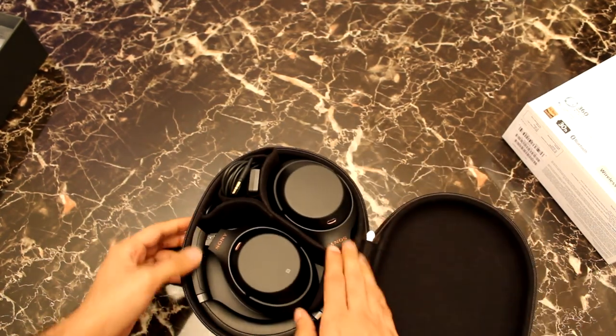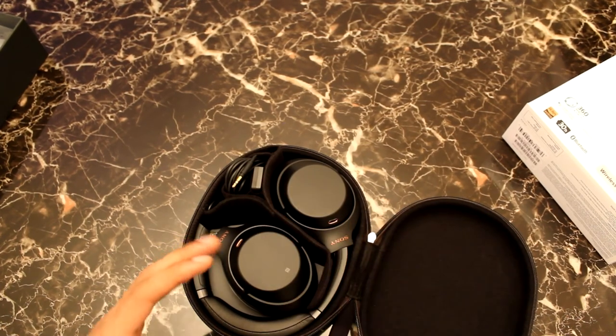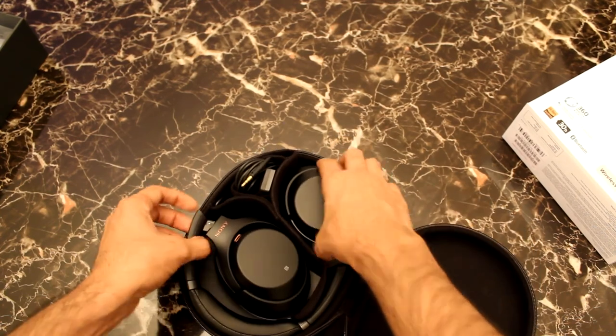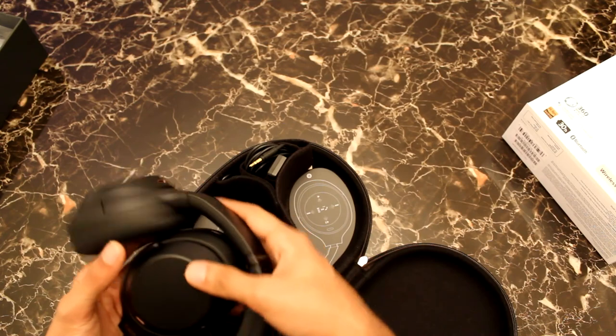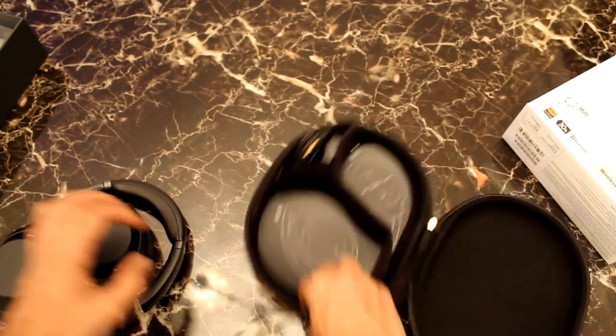Oh, that looks good. So these are our headphones. They are folded properly, so we know they are pretty compact from this angle. Here are the headphones. Let's put them aside for a second.